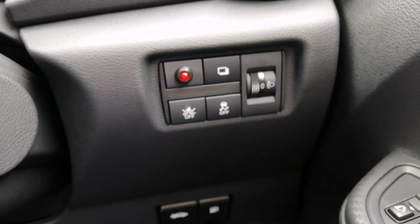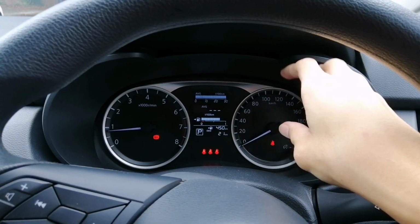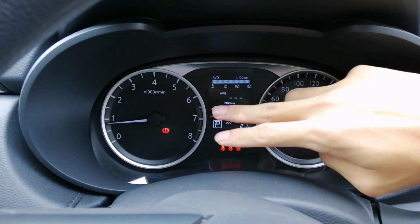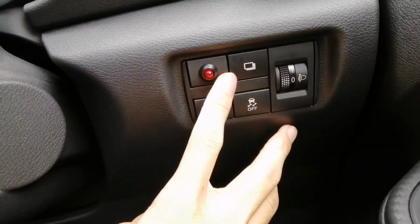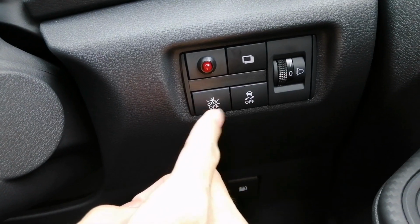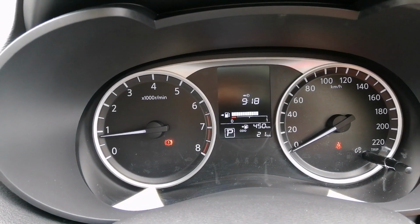As I mentioned in the VLP walkaround video, the VLP and the VLT do not come with these 3 buttons because they have integrated this function into the half digital and half analog meter cluster. Instead, for the VL, you only get a rather basic dual analog meter together with the digital multi-information display. If you want to activate the autonomous emergency braking or the traction control or cycle between your multi-information display, you need to press these 3 buttons. This is the autonomous emergency braking off, this is to turn off your traction control, and this is to cycle between your multi-information display.